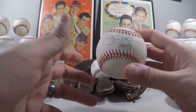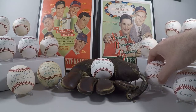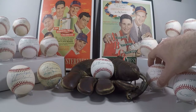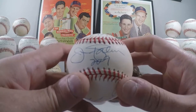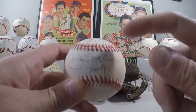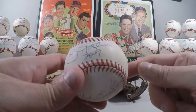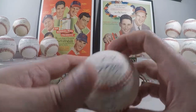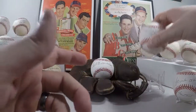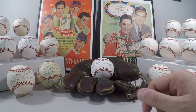If you're an Orioles fan, that's probably a holy grail baseball, to have all four of those guys. And just so we're talking about the panels here, you have your sweet spot, the north panel just above it, the south panel, and then your east and west panels, and then you have the back sweet spot, which is usually where the logo goes.